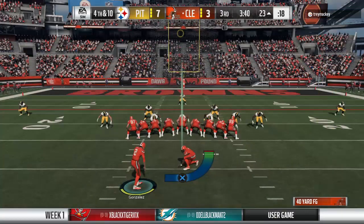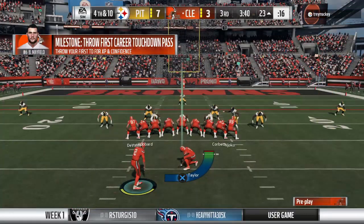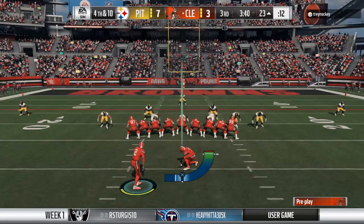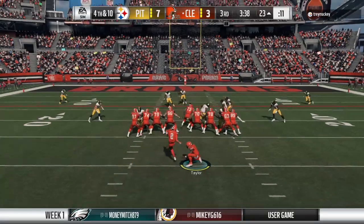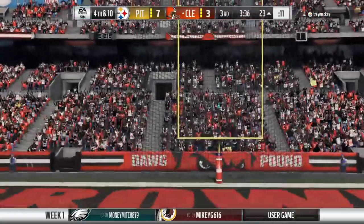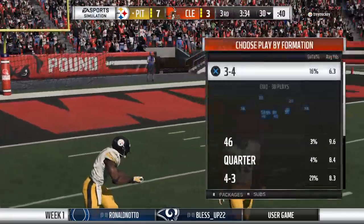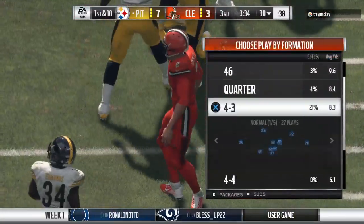Out is last year's Lou Groza Award winner, rookie Zane Gonzalez, for the field goal try. He hit his first, this one from 40 yards out. And this one is no good. He missed it. And this score will stay right where it is.